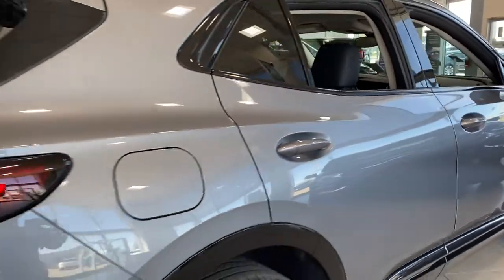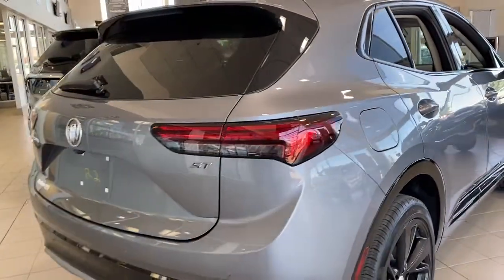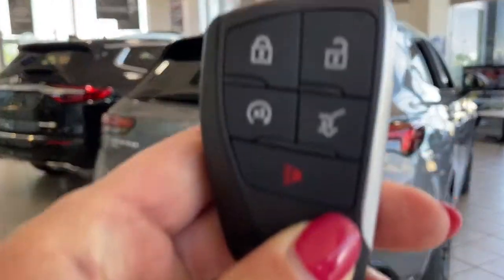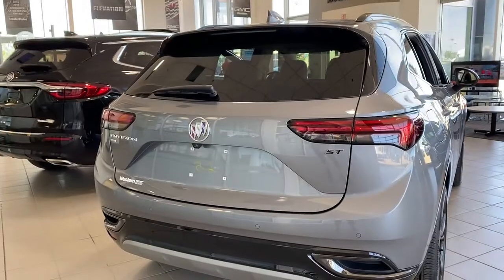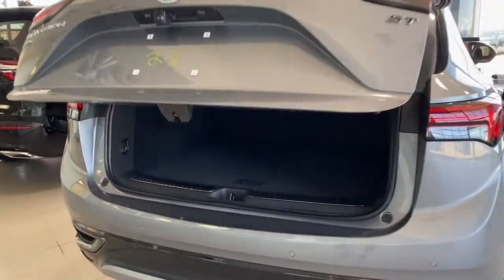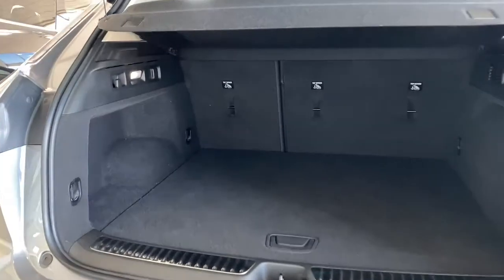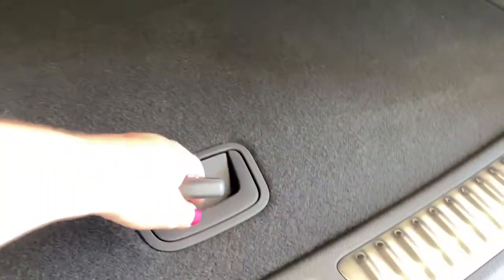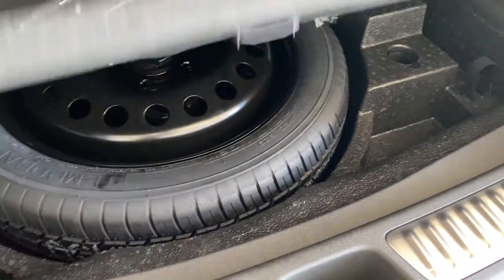Rear tinted windows, the rear window wiper, and the power liftgate. I'm going to pop that open using our key fob here, pushing that button twice. Our trunk is quite spacious. We've got cargo hooks, lighting, and a power plug-in. We also have a storage compartment down below.